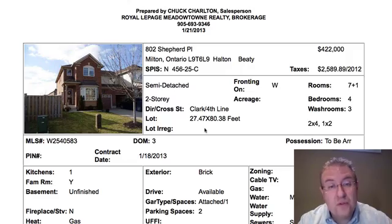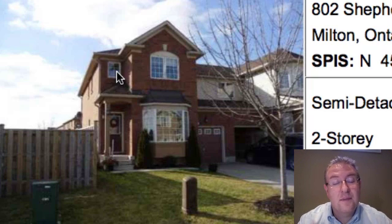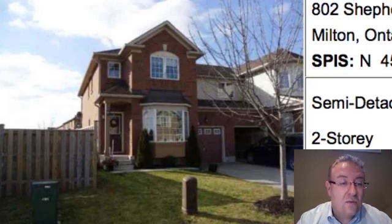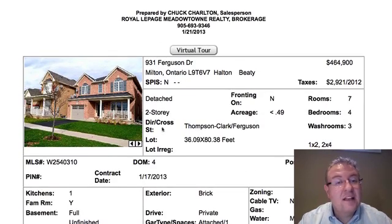You get this one at 422 on Shepherd. It's an 1,800 square foot semi-detached. Mattamy built it. Shepherd's a nice street because if you don't live on it, you don't really drive on it. So I like to call them very street hockey friendly streets. And so depending on what it looks like inside, they may be a little higher. They might be right on. If it's really nice, they might get it.